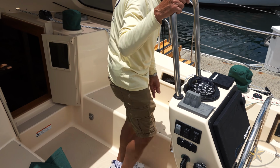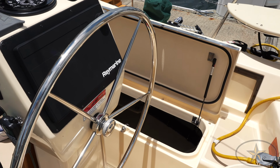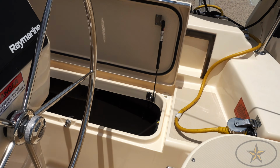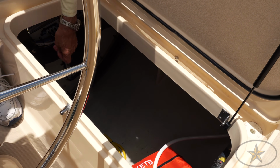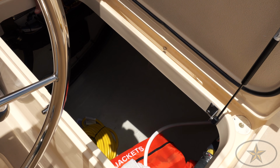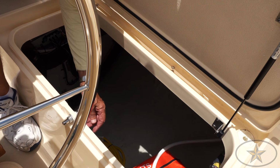And then we've got obviously our lazarette here on the starboard side. The port side locker is a very shallow locker here on port. It's only about 4 inches. This is the main storage area in the 349. Pretty deep storage area. We do give you a light, and we do give you a step, which I haven't seen any other manufacturers do. So some good storage there, and you do have to climb in and out of it, but we do give you a step.